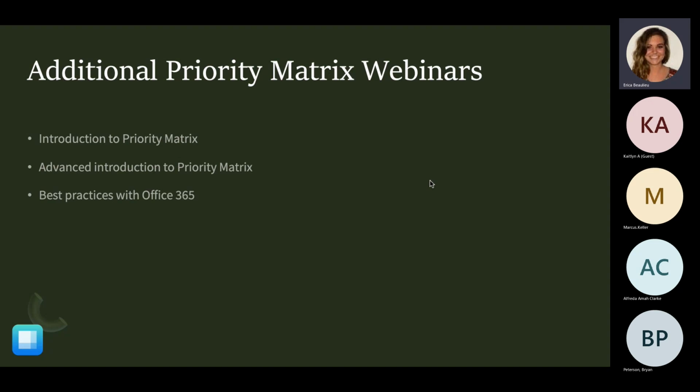Today we'll be looking at the Teams integration. And for those of you that are brand new here, I definitely see a couple familiar names and faces here.